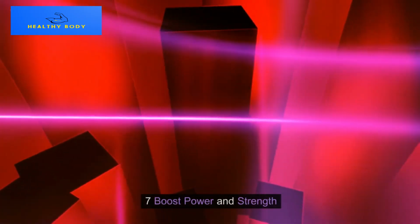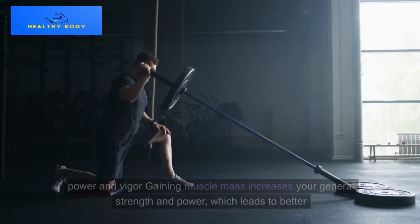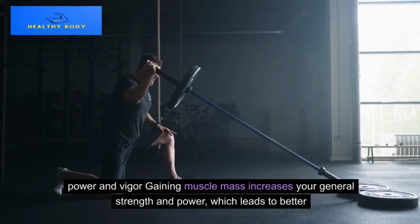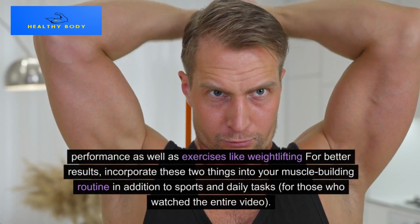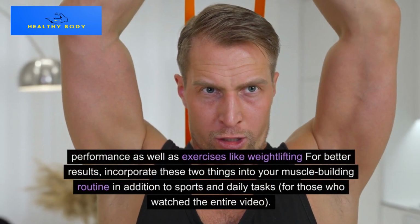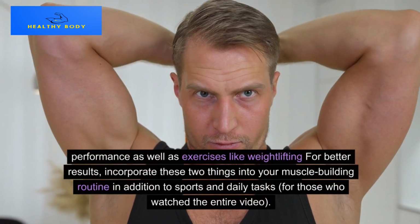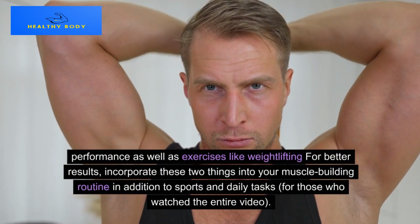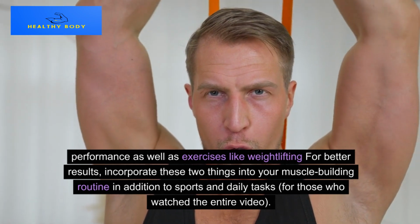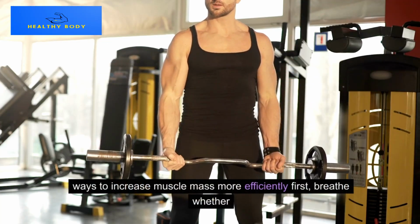7. Boost power and strength. Gaining muscle mass increases your general strength and power, which leads to better performance as well as better results in exercises like weightlifting. Incorporate these two things into your muscle building routine in addition to sports and daily tasks, for those who watched the entire video. Ways to increase muscle mass more efficiently.